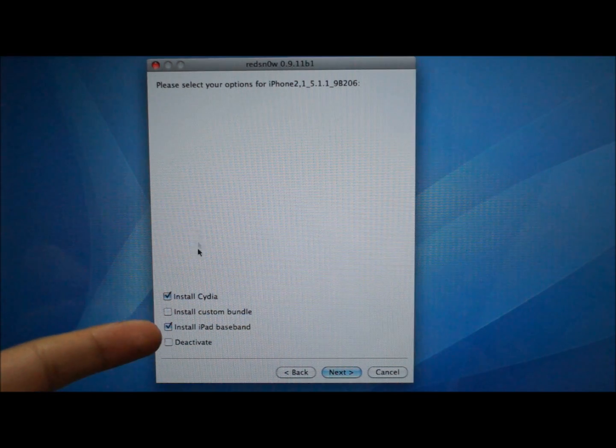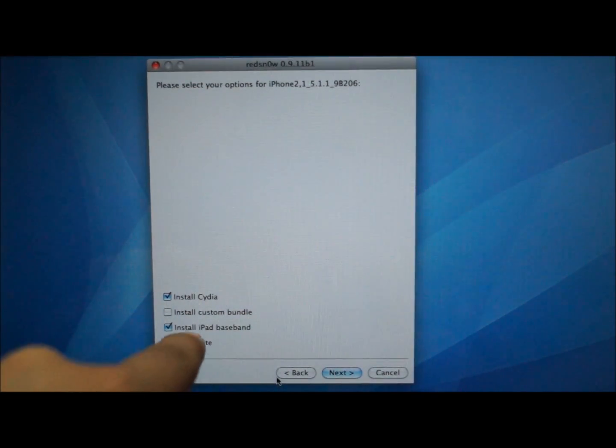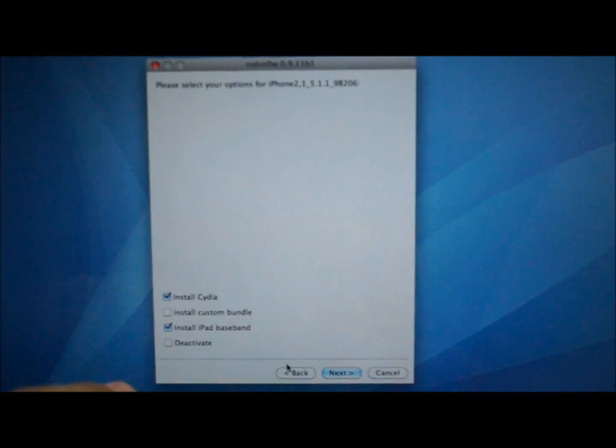You're going to have these things. If you unchecked install CD8, you're going to want to check that. And if you hit install iPad baseband, you should have done that. So I was just showing you, make sure you did both those steps.